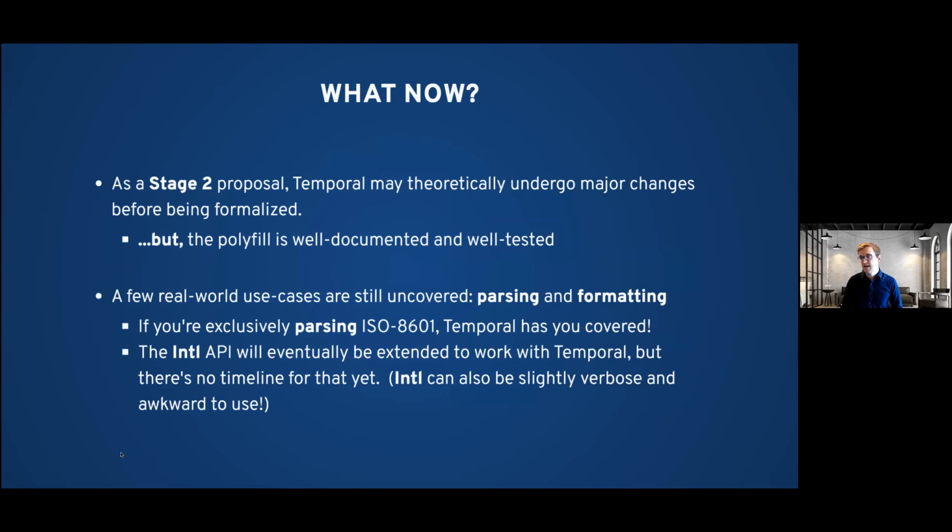So I think I've already answered this. So can I use it yet? Maybe. As a stage 2 proposal, it can theoretically undergo some changes. On the other hand, as far as stage 2 proposals go, it's in pretty good shape. So I would say play around with it. If you're doing a side project with a lot of date handling, give it a spin.